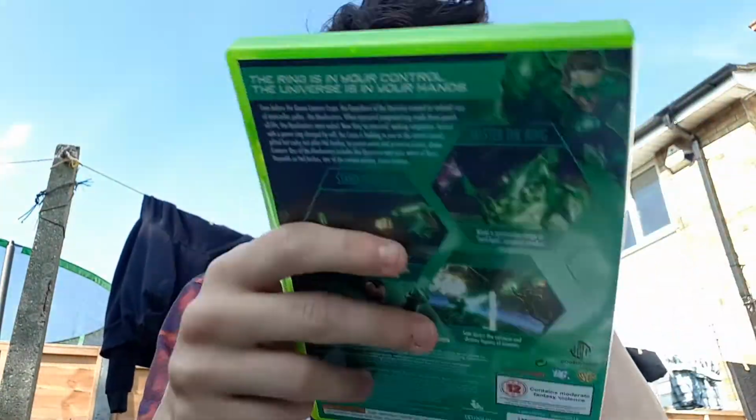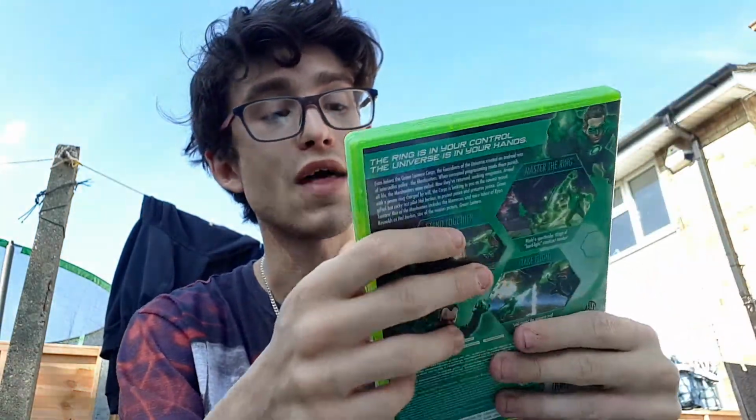if I want to. It isn't backwards compatible, unfortunately, but for £3.50, this game's actually surprisingly getting a little bit more uncommon, if you can believe that. All of these games are in great condition, I've got to say.